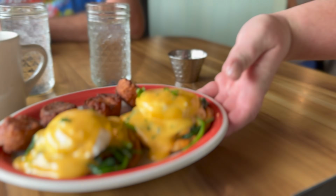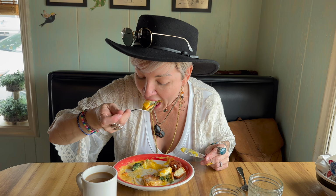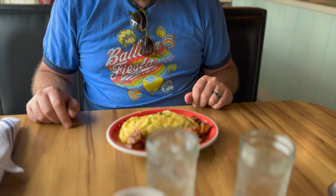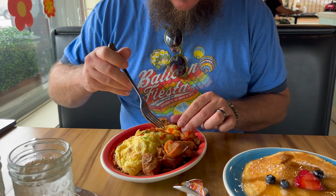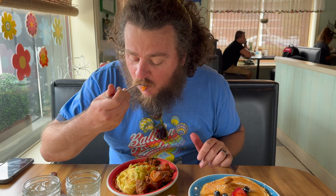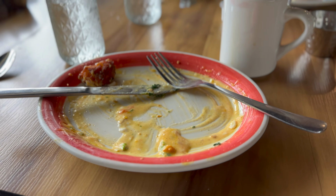Jen had gluten and dairy-free eggs Benedict. It was cooked perfectly. The eggs were properly poached and the homemade tater tots were fantastic. I had a chorizo and jalapeno relish Gouda cheese omelet with house-made home fries. It was jam-packed with locally made chorizo that had just the right amount of kick. It was a great breakfast and I would definitely return. It was just what we needed to get the day started.